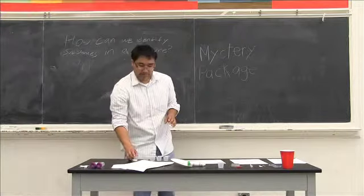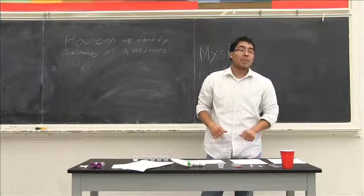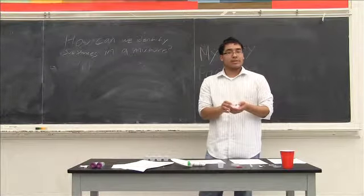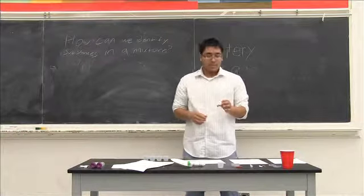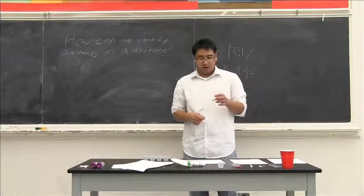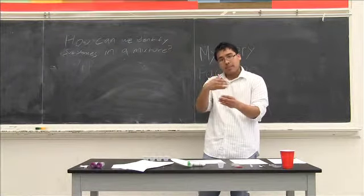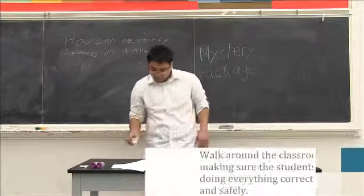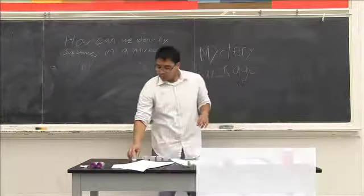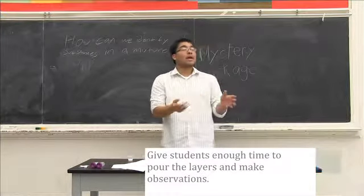So moving on, you will make your first observations for the first layer. Take a second and with your group, write down any physical properties that you see for the first layer. So what observations have you made on the first layer? That's white. It's white, that's true. How did it feel? Kind of soft, okay. Did it have any scent to it? No. It didn't smell like anything? No. Okay.